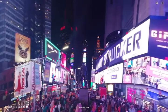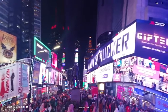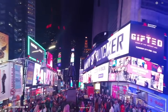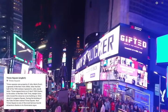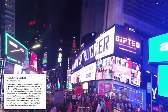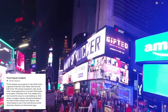Times Square was the property of John Morris Scott, a general of the New York militia. After the first half of the 16th century, it passed to John Jacob Astor. Times Square was named on 8 April 1994, thanks to the editor of the New York Times, Adolph Ochs, who moved the venue to a new building on 42nd Street in Long Acre Square.